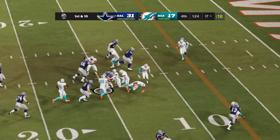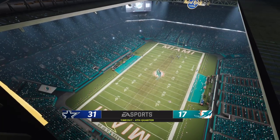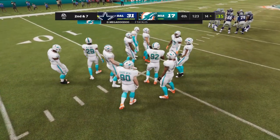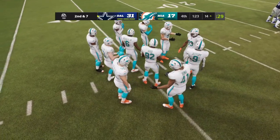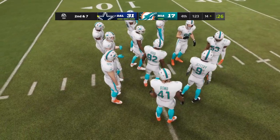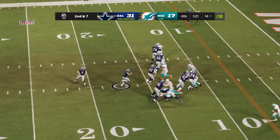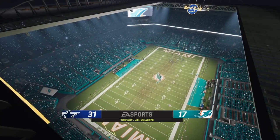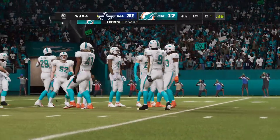They'll try and run some clock here as they keep it on the ground. He will push his way down to about the 14. The Dolphins going to take their second timeout as they'll head to the sideline and talk over what to do next. Second down and 7. And he'll give it here to his running back. And he'll fight his way down right around the 12. Now the Dolphins will use the last of their timeouts as they'll head to the sideline and talk over what to do next.